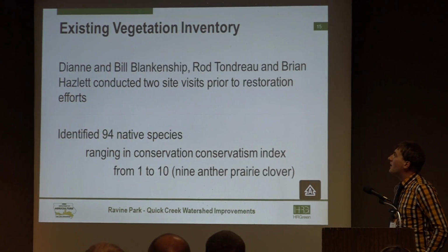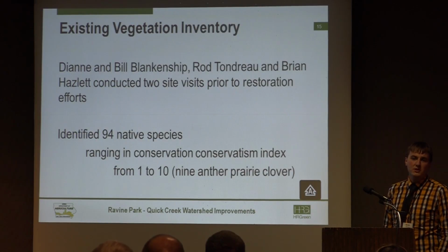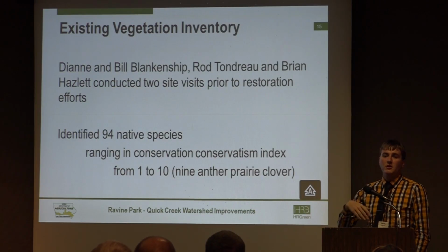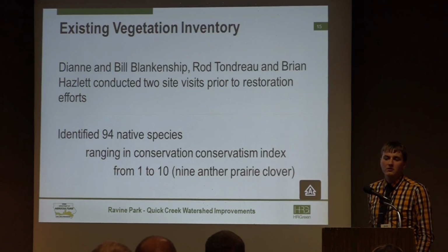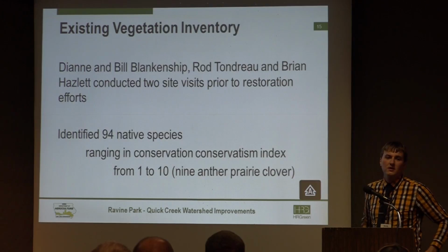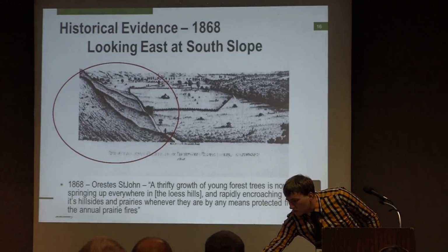Also in the course of that, a few local residents went in and did a species inventory of the site before we did any restoration efforts, which was something we didn't think about, but it was a great tool that we can compare and contrast, like they did at that Timber Hill Oak Savannah restoration.